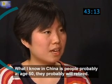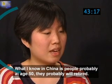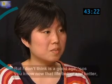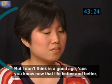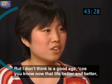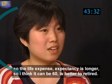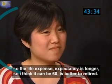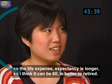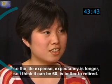What I know in China is people probably at age 50, they probably will retire. But I don't think it's a good age, because now the life is better and better, so the life expectancy is longer. So I think it can be 60 is better to retire.